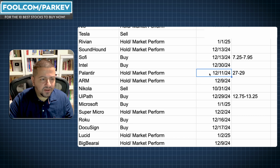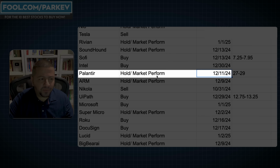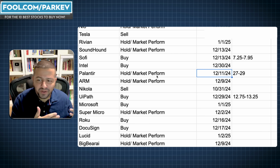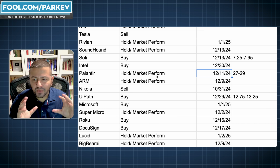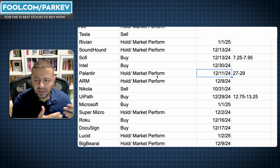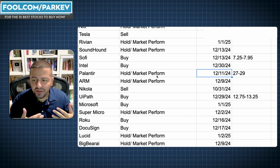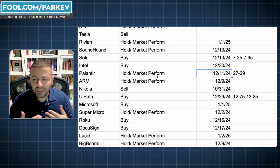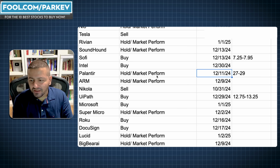Now, like I highlighted, I did a video about a month ago. I last updated this stock on December 11th, 2024. And I told investors that I thought the stock was a hold, that I thought it was going to perform in line with the market. And what I mean by that is if the market increased, I felt Palantir stock would increase along with the market. But if the market fell, I felt Palantir stock would fall in line with the market. I didn't feel at those valuations on December 11th that Palantir stock would outperform the market. That was my conclusion in the video I did on December 11th.